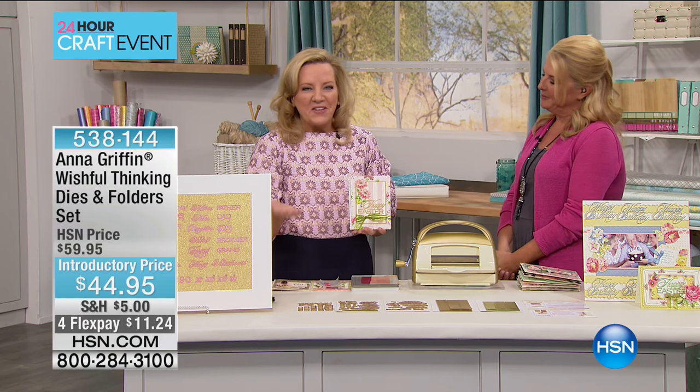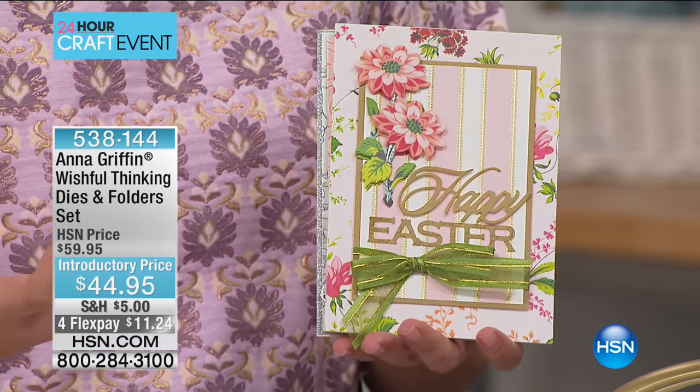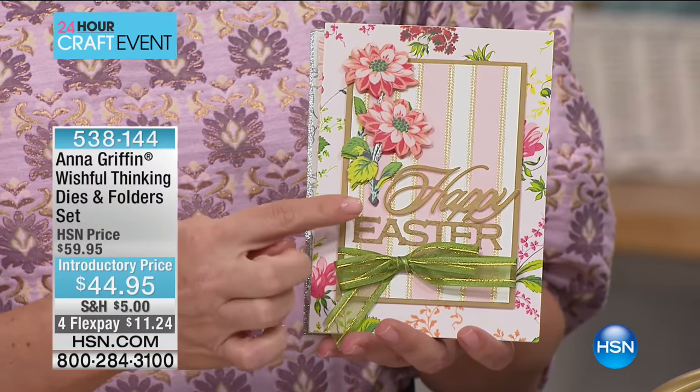This is our wishful thinking die set, and it is so great because it's a cutting die set, 36 wafer thin HSN dies that are all about the nearest and dearest to you, the people in your life that you want to wish happy birthday, happy Easter, happy Mother's Day, and personalize for every birthday that anyone could have. So happy 9th birthday, happy 22nd. So you see, we've done this beautiful typography.